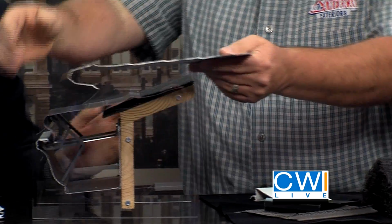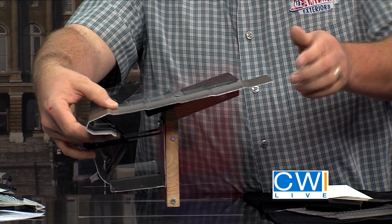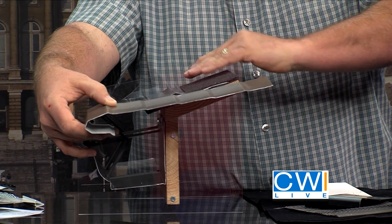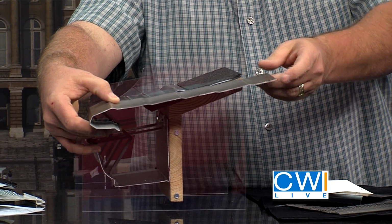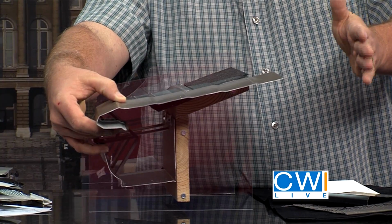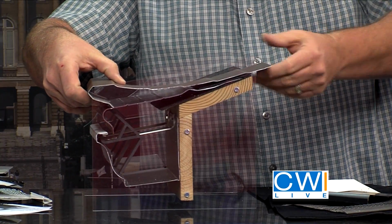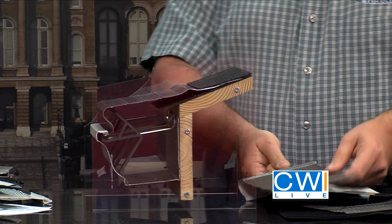It goes so far back underneath the shingle that you're getting in. This is down where there's a rubber membrane that goes over top and seals that down. But this here actually comes back about this far. So it goes on top of your first shingle and under your second shingle. And what that does, it creates a bad area for ice damming.